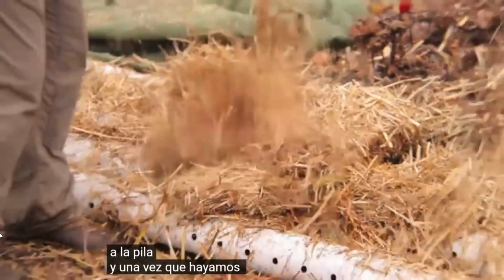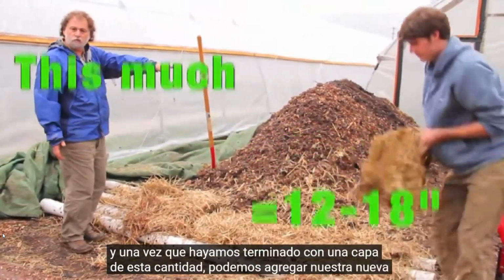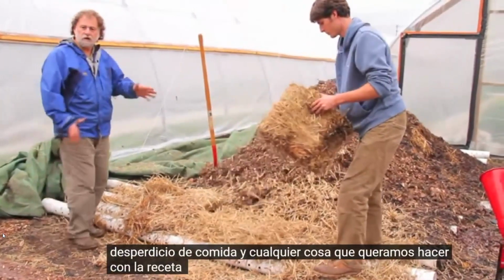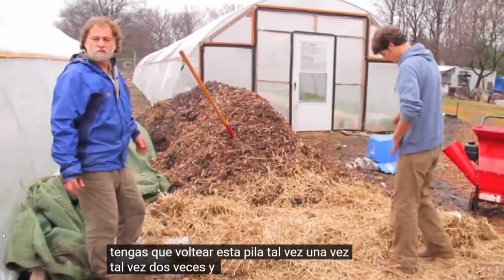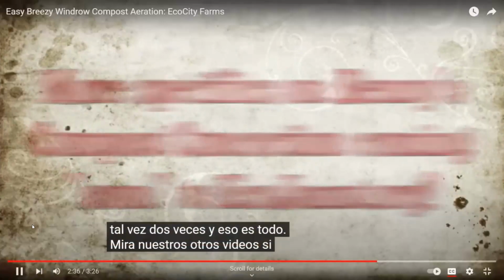And after we'll be done with a layer about this much, we can add our new food waste and whatever we want to do, actually with the right recipe. Maybe you'll have to turn this pile maybe once, maybe twice, and that's about it. Hey, you, check out our other videos.